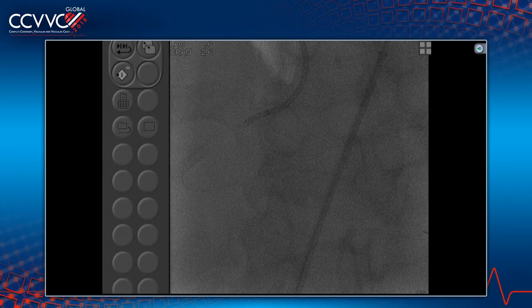And we do carry the Progress family of wires, which were the wires tested during the expert CTO trial. They are hybrid wires, I would say. These wires are polymer-coated, with a hydrophobic tip, and the tip load can go up to 14, and they're tapered.